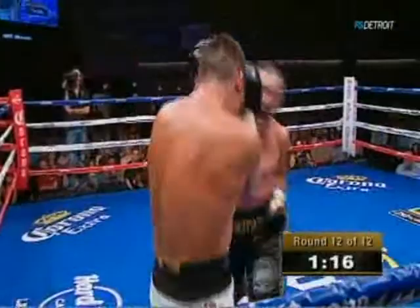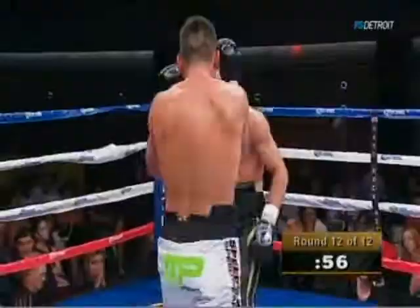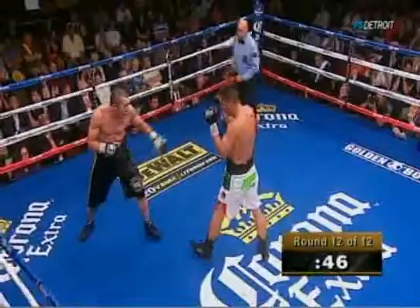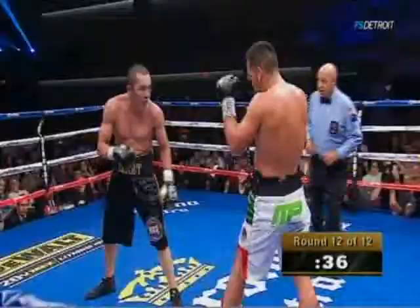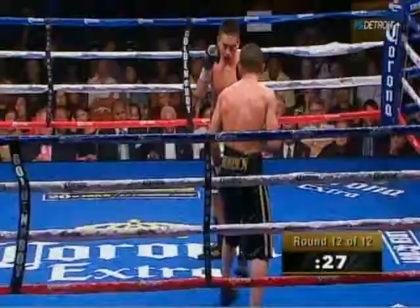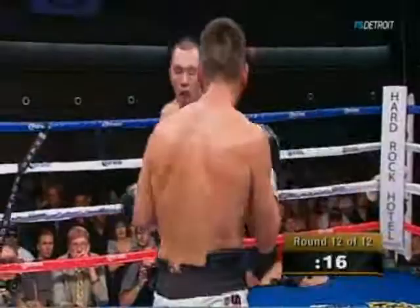Good right. You like to see that from your fighter, be offensive. Left hook by Ornelas. Doesn't always work that way. But Ornelas is on the attack. Good right hand here by Shumanov. Shumanov more of the same. Good right hand. Nice right hand.